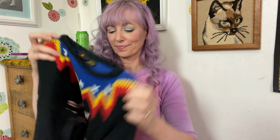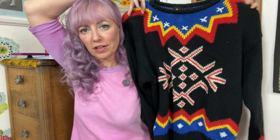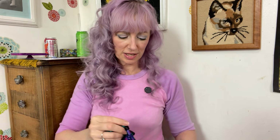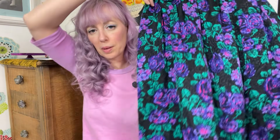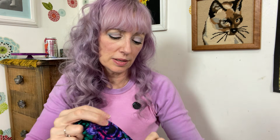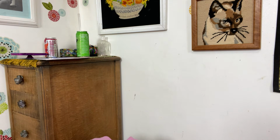More Liz Claiborne. Liz Wear, another fun sweater. Ridiculous. I love these kind of sweaters. And, you know. Okay, wait. Here is a skirt. And this was probably part of a suit at some point. I just liked the colors. I thought they were pretty. I like the flowers. And where is your tag? There we go. 100% silk. That's nice.